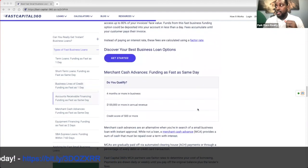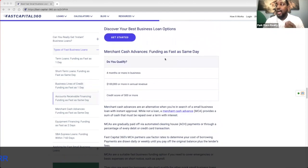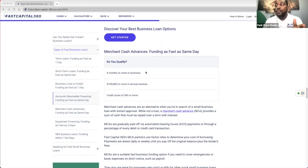Next is going to be merchant cash advances. Now, this is going to give you funding as fast as the same day. You only need to be in business 4 months or more, $100,000 a year in annual revenue or more, and a credit score of 500 or more. The merchant cash advance is an alternative when you're in search of a small business loan with instant approval. While not a loan, a merchant cash advance, also known as an MCA, provides a sum of cash that must be repaid over a term with interest.